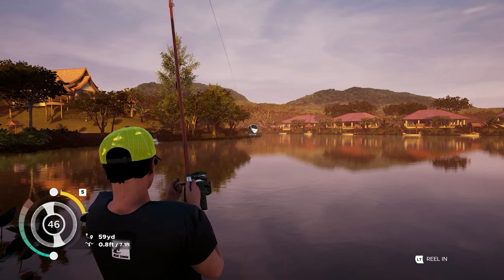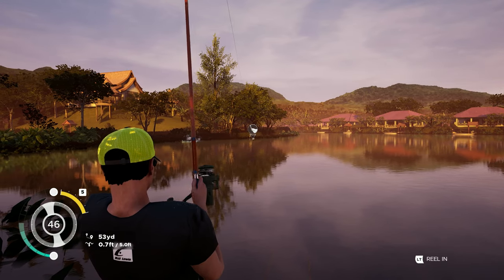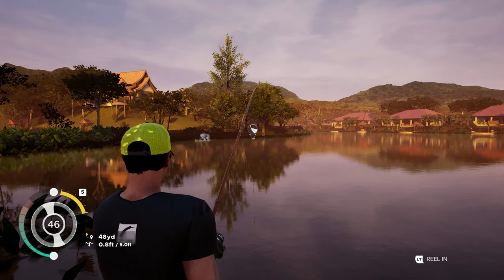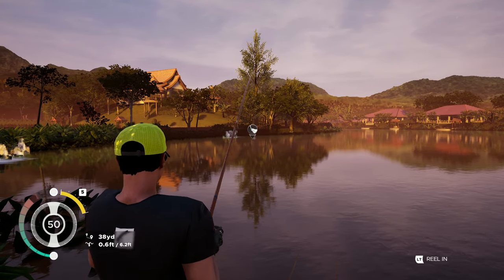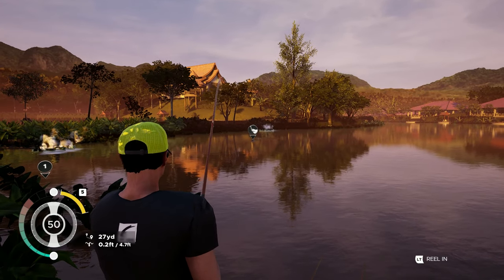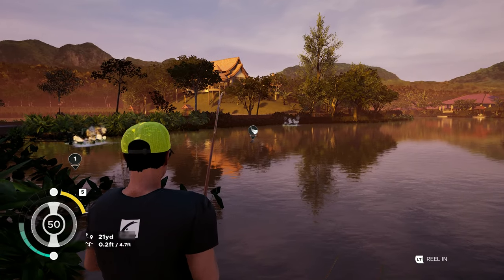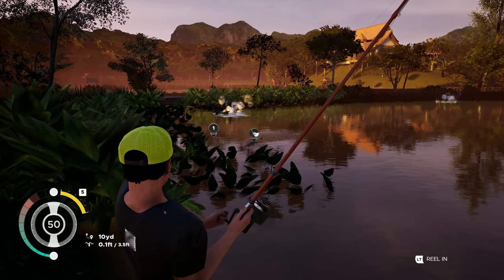You're really going to watch your line tension when you're fighting these big powerful fish in this lake. Somebody commented saying they couldn't actually land the fish after 5 minutes. You know, they were losing them. Well, you've got to have the 80 pound line on, and you've got to watch your tension.